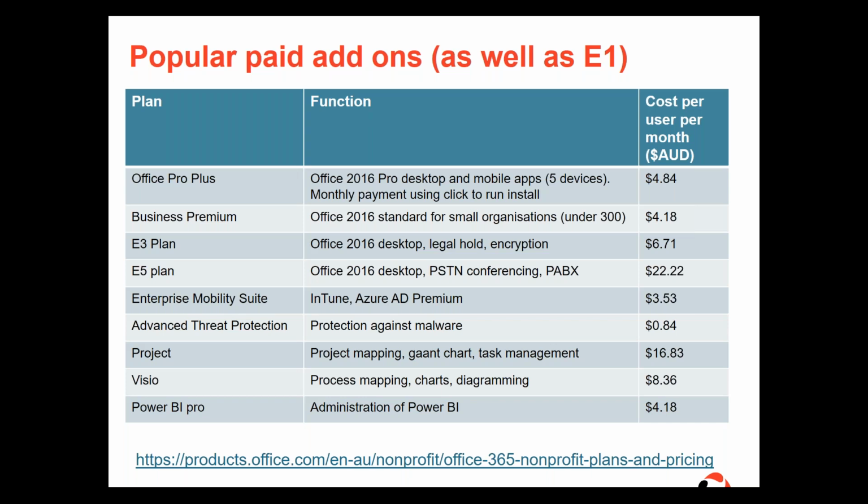The E5 plan is if you're wanting to use Office 365 and Skype for Business as your telephony solution, which is PABX. So that's where you buy the $22 per user per month, and then you would also need a phone plan on top of that where you get your external calls. Now, there's a whole heap of other things I won't go into too much detail on, but lots of little add-ons that you can just do. So Project and Visio you used to have to buy as a piece of software that you then install. This is just a monthly subscription. So I know that's a little bit complicated, but I just thought it was worth raising that.